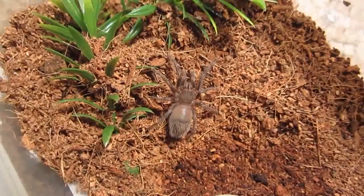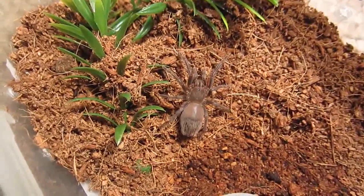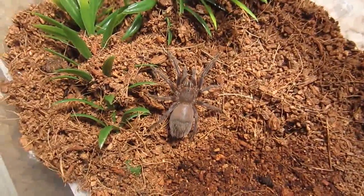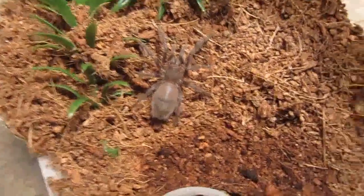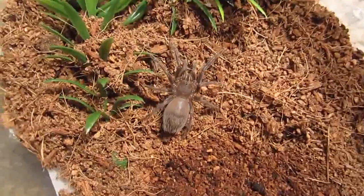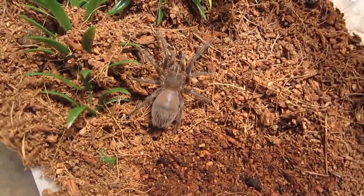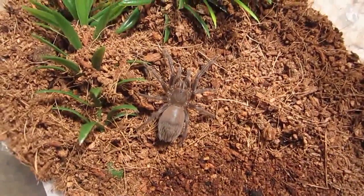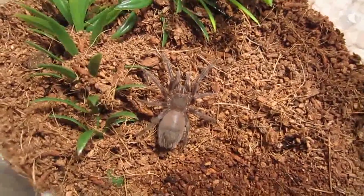Alright, moving on. This is my Chromatopelma sazimai, the Brazilian blue. And as you can see, it is in pre-molt. Usually when their abdomens get that swollen, dark appearance, it also kind of looks a little shiny, glossy. So I'm expecting a molt hopefully this week. I don't think it'll molt tonight, but it's definitely headed in that direction. And this one actually for a New World is incredibly fast. Whew, drives me nuts. But I'm going to avoid feeding this one because it is in pre-molt.